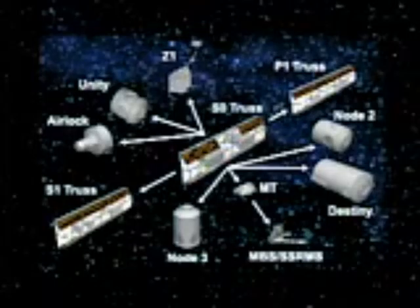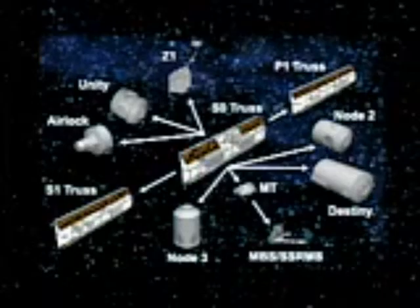The next thing in the picture is the mobile transporter, and we'll get into some more details on that a little later, but that is our mobile servicing area. It interfaces with the mobile servicing base structure and the SSRMS and gives us the range of motion we need to complete assembly. There are 2 of the 10 work sites that are throughout the entire 350-foot truss structure space station on S0. Those are work sites 4 and 5.